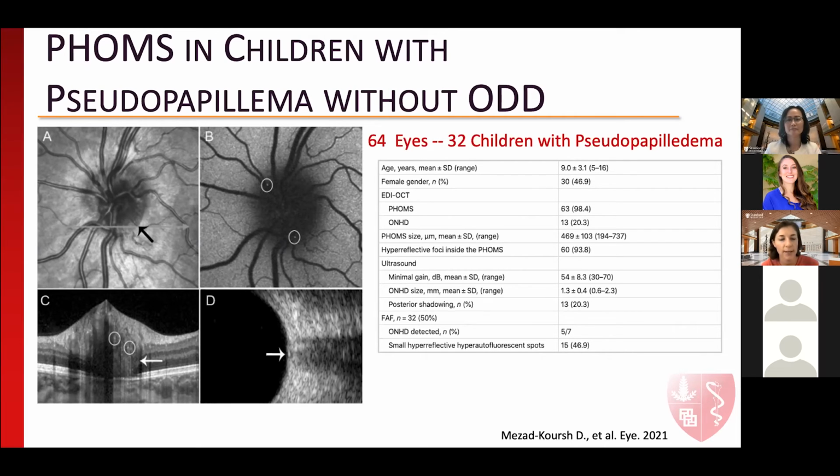They also looked at these hyperreflective foci that we see within the FOMs, which were found in about 94% of the patients with pseudopapilledema. In addition, they looked at ultrasound, and they found this hyperechoic area in children that do not have optic disc drusen. They find the same finding, but without the shadow that you can typically see on B-scan ultrasound with optic disc drusen.